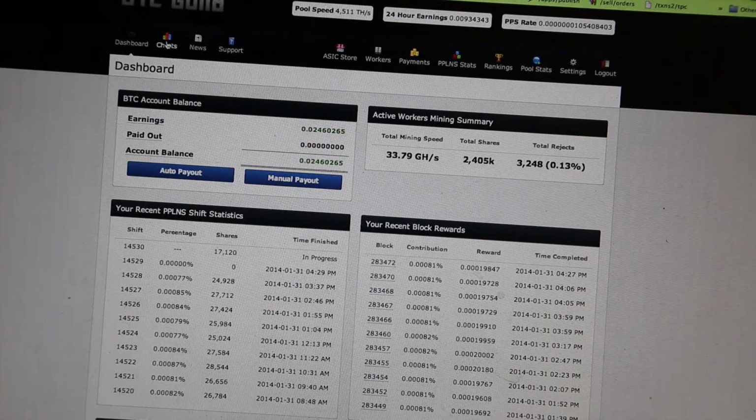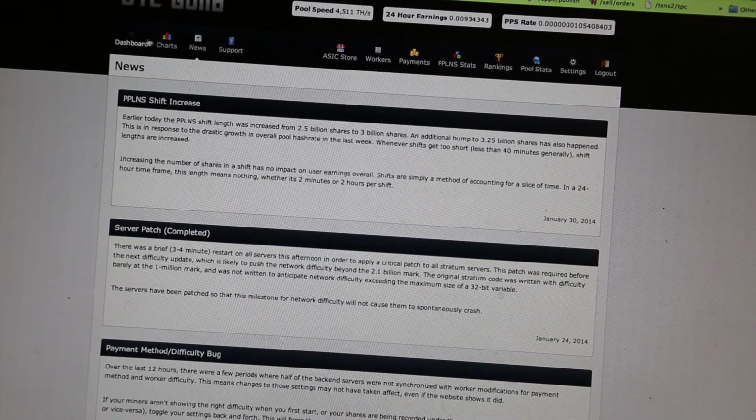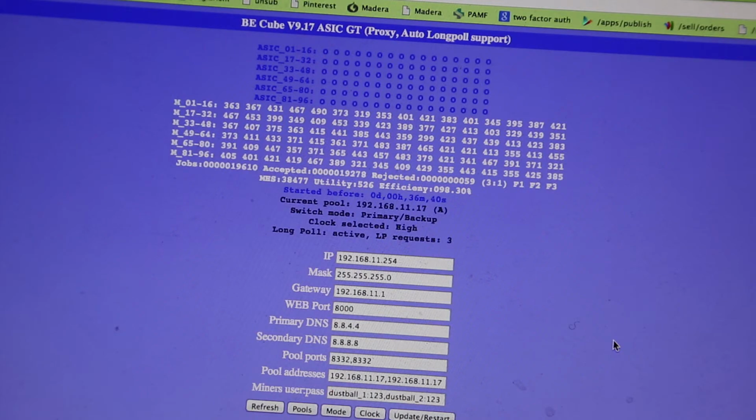Some charge small transaction fees for the convenience, but it's the way to go. So I recommend BTC Guild. That's where I've set up my workers. And it's a pretty cool interface and lots of interesting charts and whatnot. But that brings us to the last step. We're gonna configure the miner through the web interface, and we're just going to specify the IP address of our proxy server here at home, and then we're going to put in the credentials for the workers at BTC Guild, and that is it.